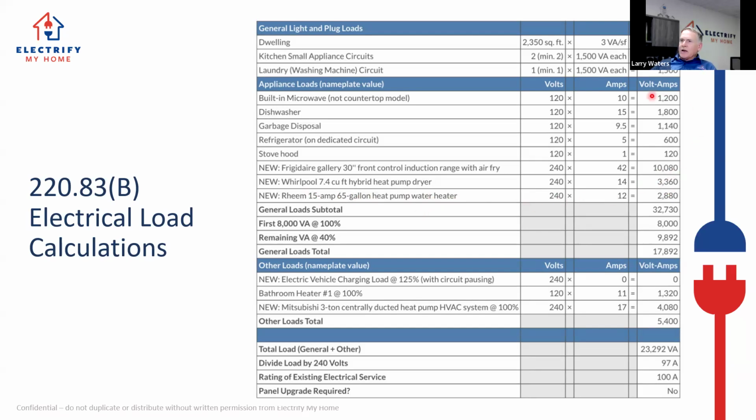But then what we do is we take all these numbers and we add them all up. 32,730. And man, you're going, Larry, that's way over 24,000. And so hold your horses. This is where it gets good. So what we do here is we take the 32,730 and we just take 8,000 out of that. So we subtract our 8,000 from the 32,730.